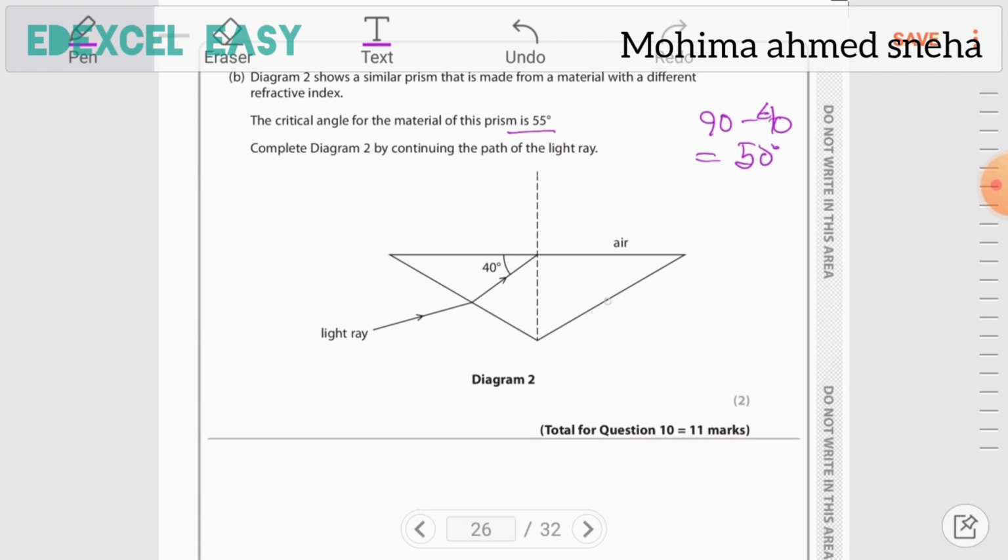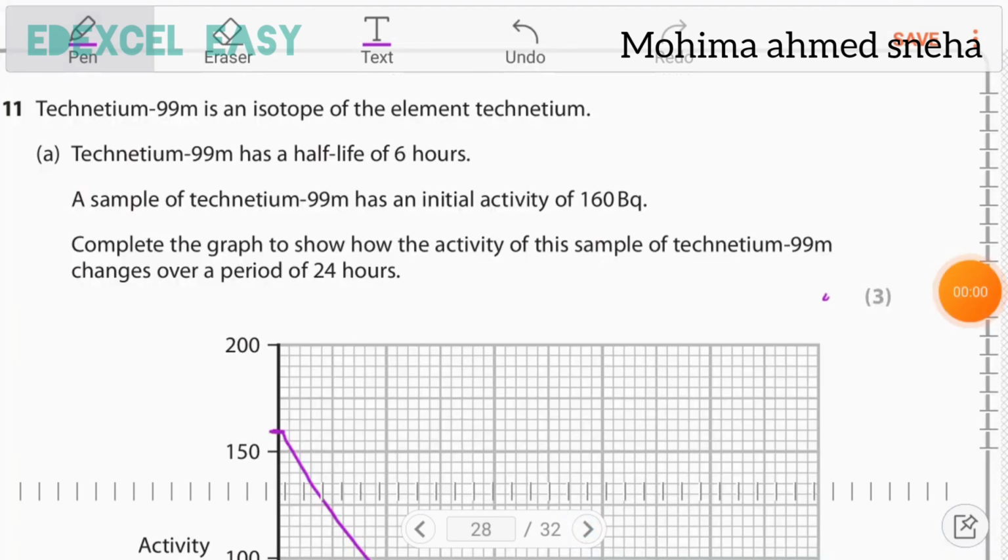So as it has already been indicated that the critical angle is 55, the angle of incidence is less than the critical angle, so light will be refracted away from the normal. So it will go with this path like this. This will be the path for the refracted light. And with this, question number 10 ends.